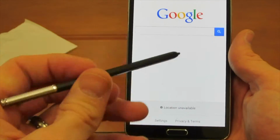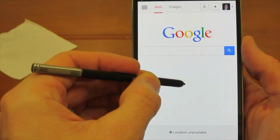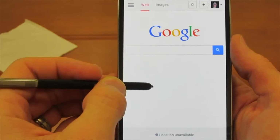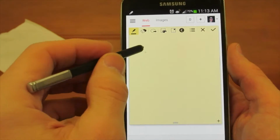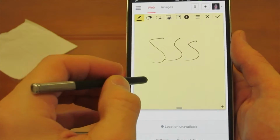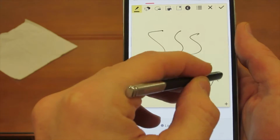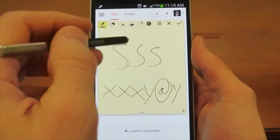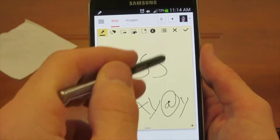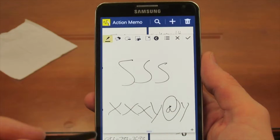Okay, so to activate it, you either pull it out as you heard it or saw it, or you push in when you see the cursor. You've got Action Memo, which is a cool little feature where you can put numbers and addresses, and it should recognize it. You can make it small, you can go back to it, you can bring up all of your things.